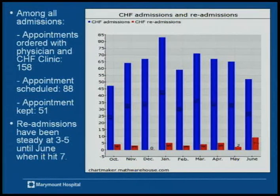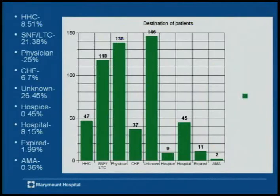There were 578 CHF admissions from October to June. Among all these admissions, 158 were ordered with the physician and the CHF clinic. Of those 158, 88 were scheduled and only 51 were kept. Readmissions have been steady at 3 to 5 until June when it hit 7. This is a graph showing the destination of patients and where they went after their discharge, and a majority of patients were followed up with their physician.